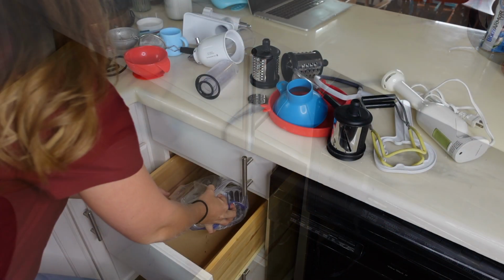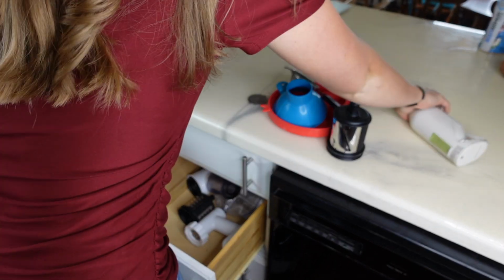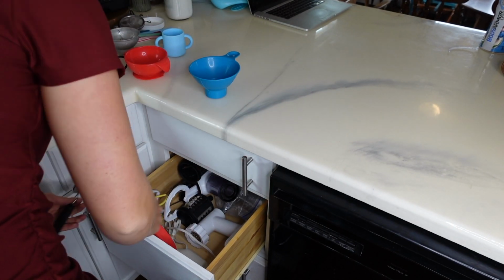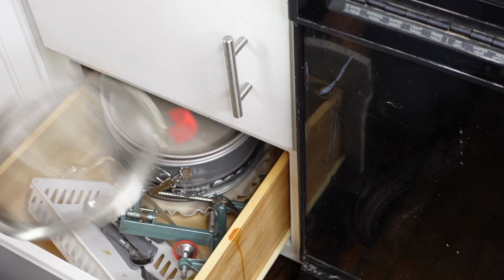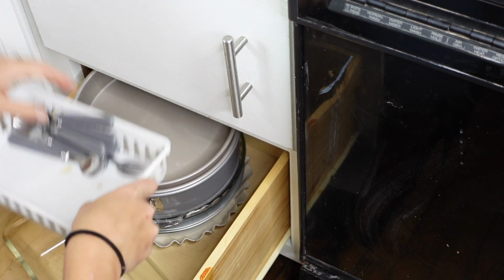Here's something random. We forgot to put in a spacer when we were putting the cabinets in. So as a result, this drawer does not open all the way. I don't know if you can see there, but it catches on the handle of the door next to it, which was kind of an oops, but we didn't realize it until we put the hardware on and couldn't open the drawer all the way. That's just one of those whoops.